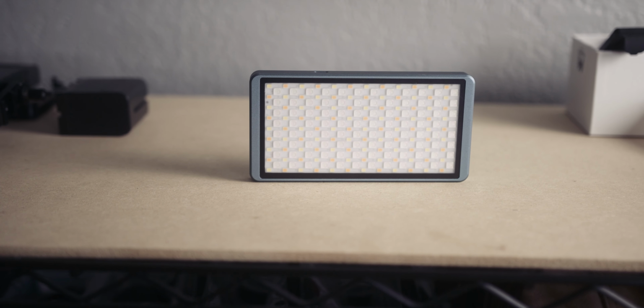So I would highly recommend picking one of these up if you need your first light or just a little light to use as accent on set. Like I have this little accent in the back right here. And I should have just not spent money on it. I should have just used this.